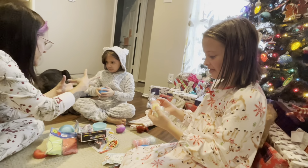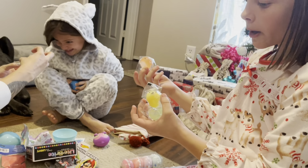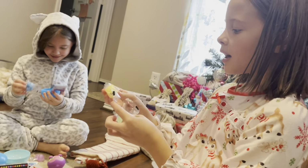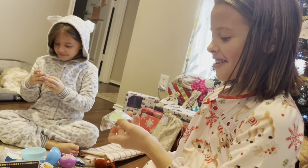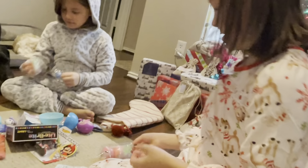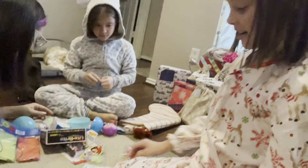You try to squeeze it as you do it. Squeeze. I got an orange whale. I got an orange whale. A yellow dog, I think. And a green tiger, probably. Ooh, what if that glows in the dark or something? That would be cool.